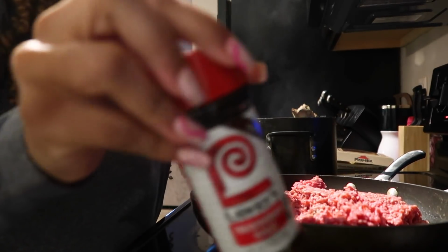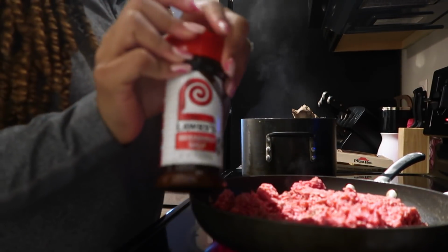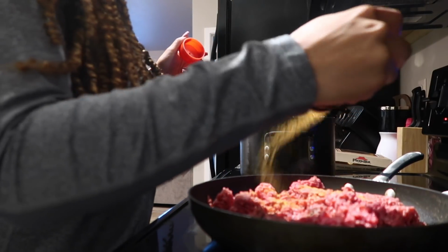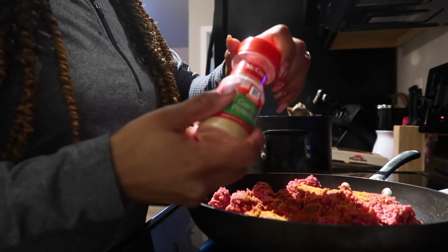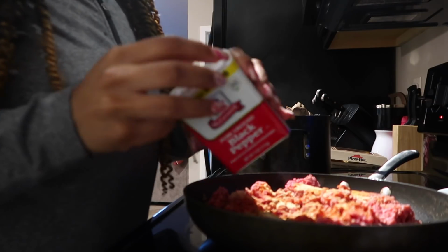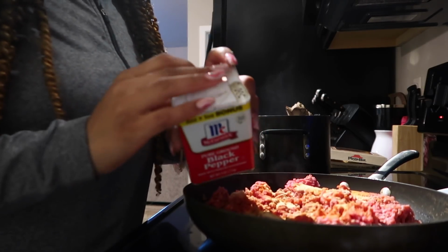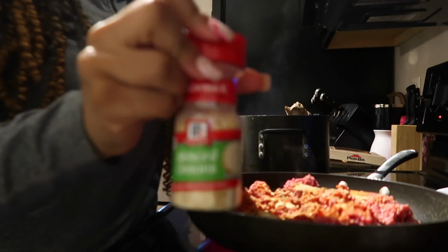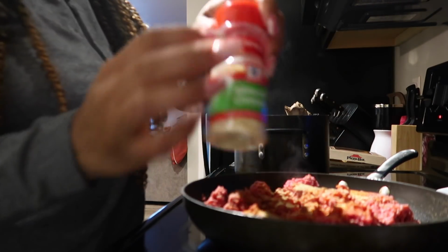To season the ground beef, I love to take my Lawry's seasoning salt, a little garlic powder, and some black pepper. And that's pretty much it. I'll probably put some minced onions in as well. Add some minced onions.